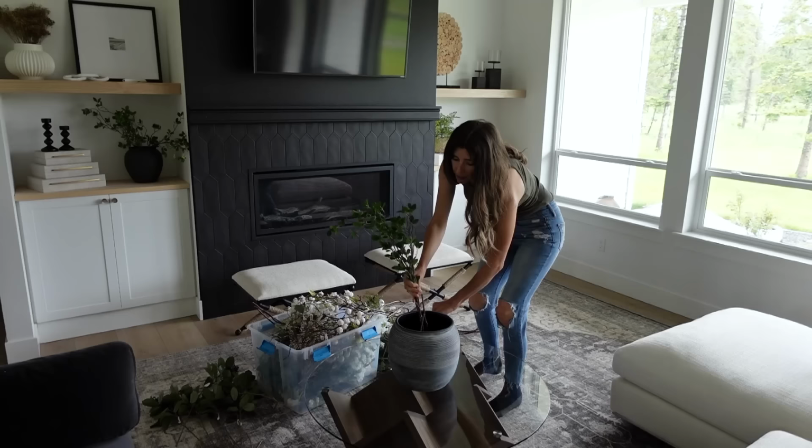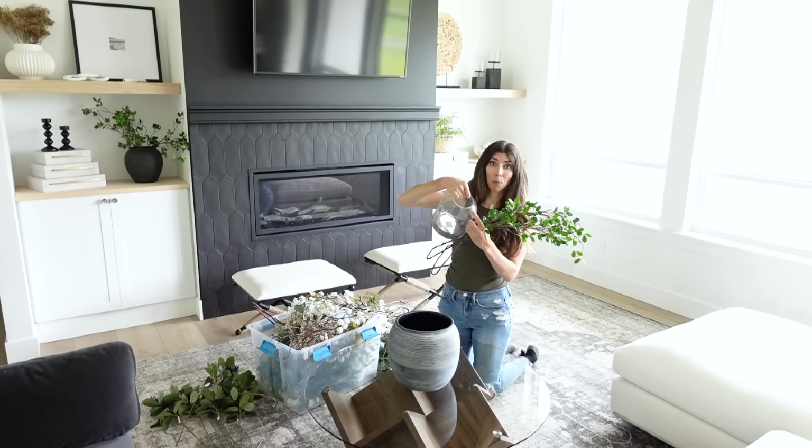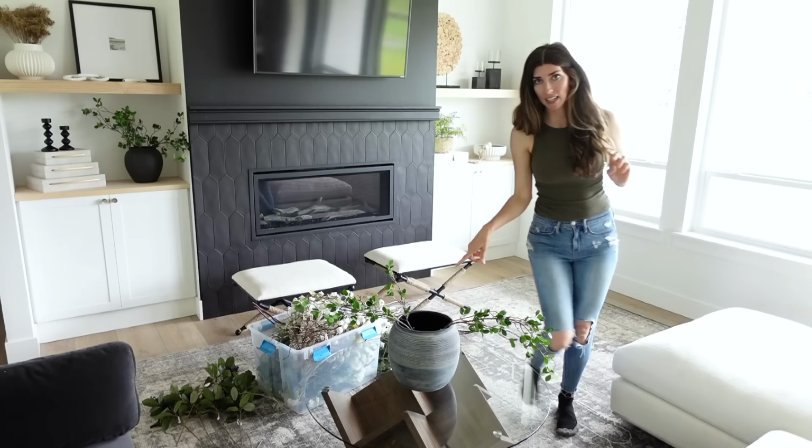See how I put these stems in here and they just droop to the side? This vase is kind of a wide mouth vase. Something you can do for that, especially if you're using real florals, is you can take a smaller vase with a smaller opening on the top, set that inside, and then put your stems in, and it holds it in a little bit better.